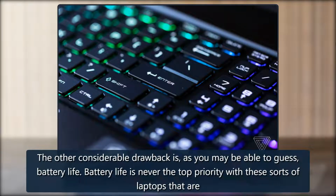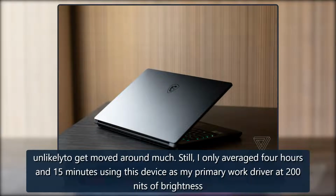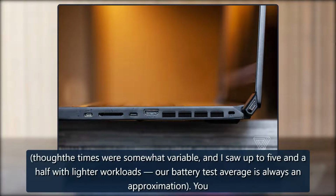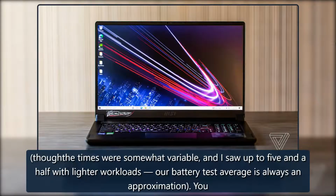Battery life is never the top priority with these sorts of laptops that are unlikely to get moved around much. Still, I only averaged 4 hours and 15 minutes using this device as my primary work driver at 200 nits of brightness. Results at times were somewhat variable, and I saw up to 5.5 hours with lighter workloads. Our battery test average is always an approximation.